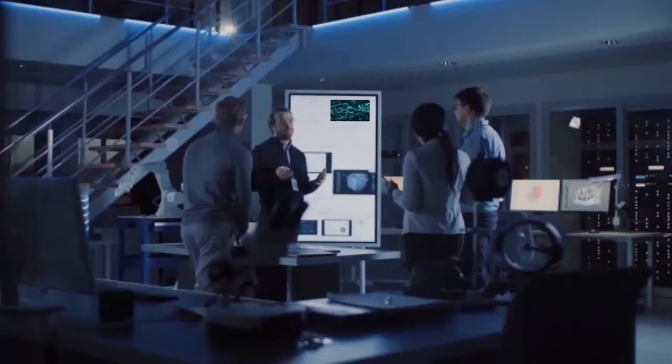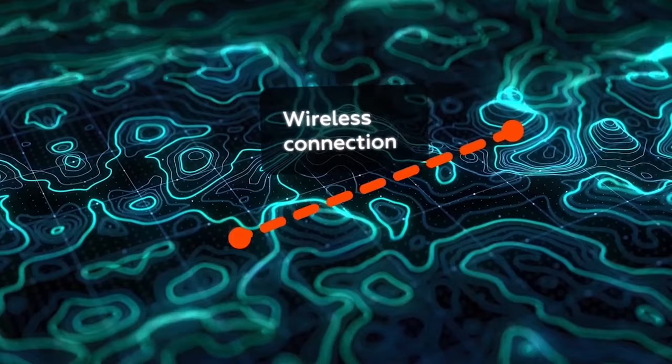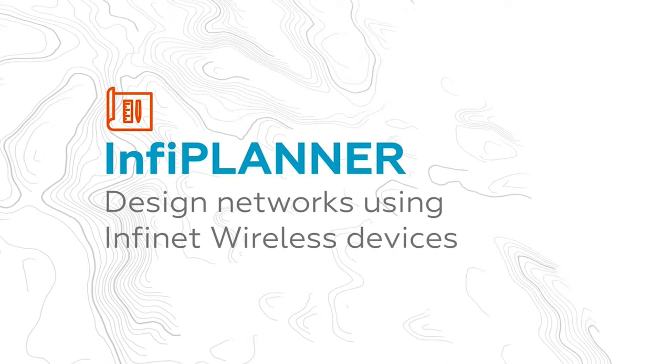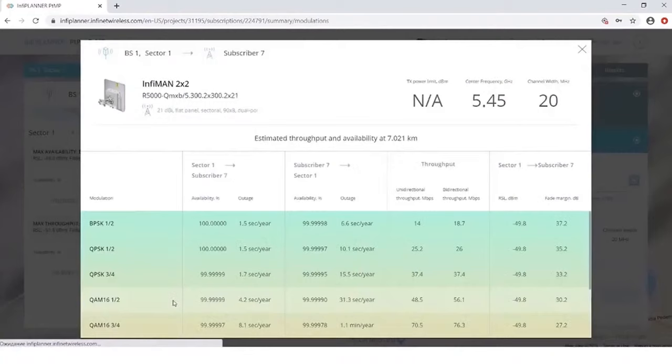The Infinet Wireless Ecosystem provides support to our customers at the stages of planning, commissioning, and operation. So where do we start? Any project should begin with the network planning to select the device models, determine geographical location, and estimate the throughput and availability. InfiPlanner, a free of charge wireless link planning tool to easily and quickly design networks. All you need to do is just select location on the map, set radio parameters and get estimation report. InfiPlanner performs calculations of both point-to-point and point-to-multipoint topologies.